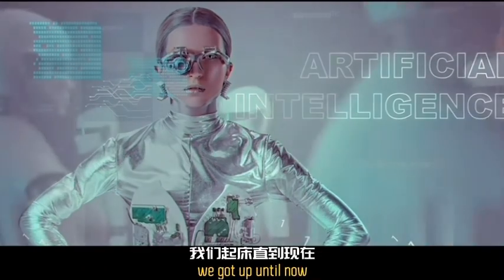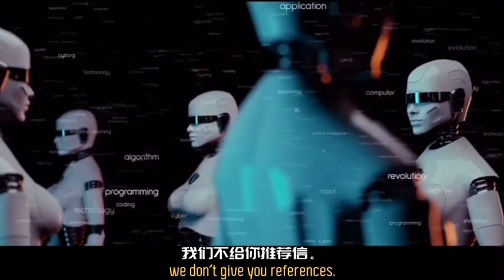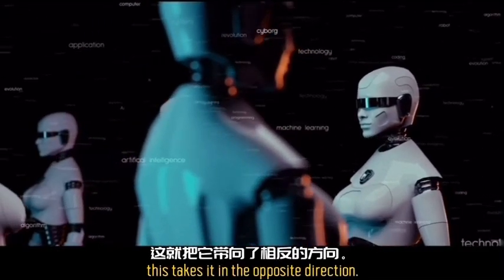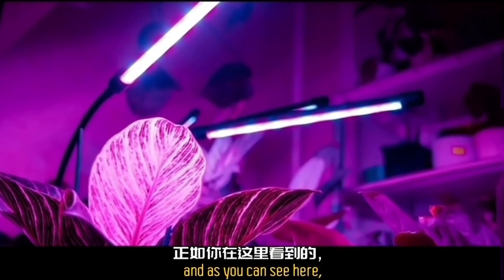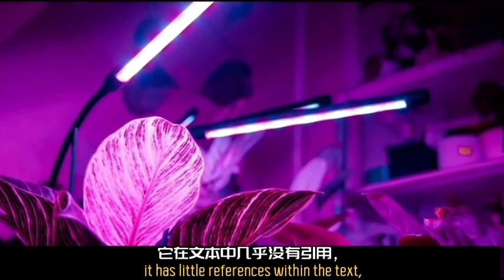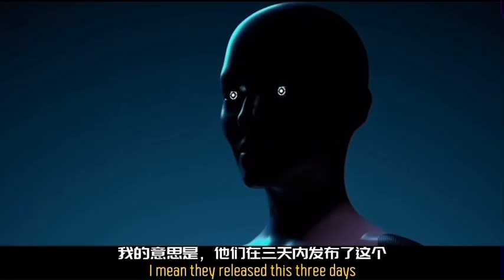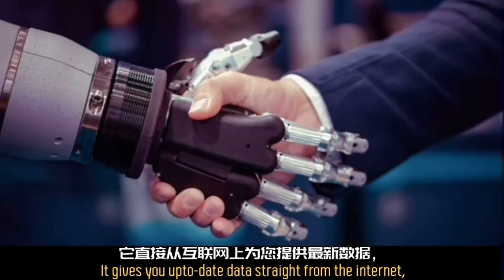And as opposed to what we got up until now, where it was more of a black box, like here's your answer, we don't give you references, we don't tell you where this exactly comes from at all, well, this takes it in the opposite direction. It shows you what we clicked on, it shows you what it read, and as you can see here, it has little references within the text, just like Google's Bard. And look at their speed of iteration. I mean, they released this 3 days after Bard started rolling out. It gives you up-to-date data straight from the internet.